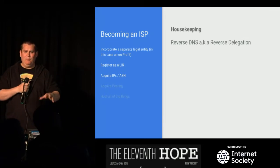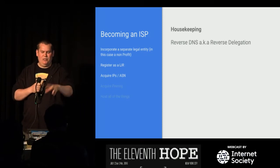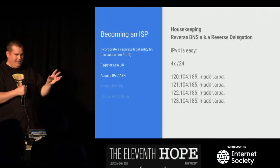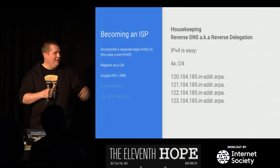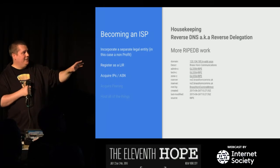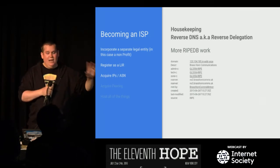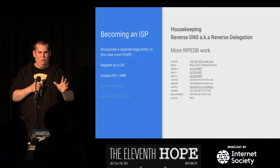Reverse DNS. We've told people the larger information about these IPs, but you might want to know some specific information, like forward DNS and reverse DNS. It's quite easy for IPv4 because I've only got four /24s, and they split quite nicely. So I can create four zones, and I tell the RIPE database that if you want to look up the reverse DNS for these, you want to use these name servers. That upgrades and sends everything up to the root name servers, and it's all quite cool.